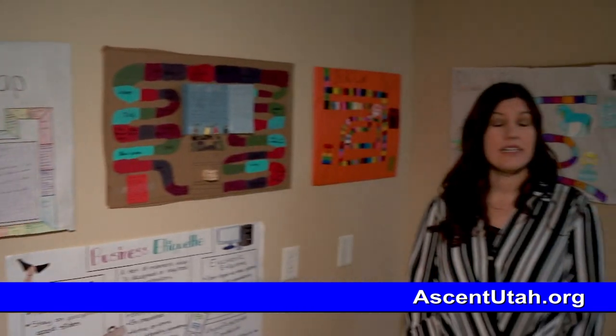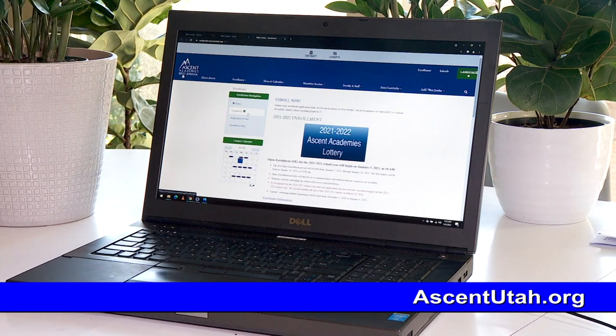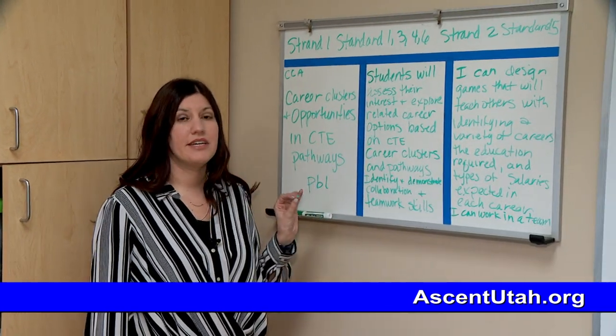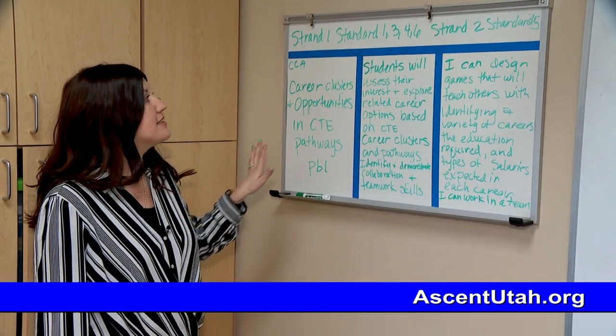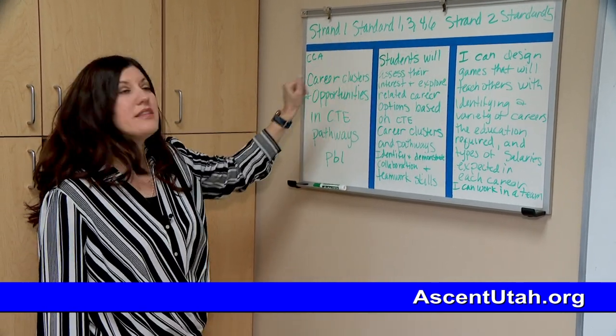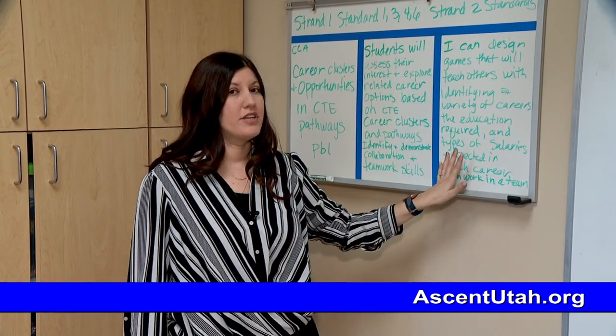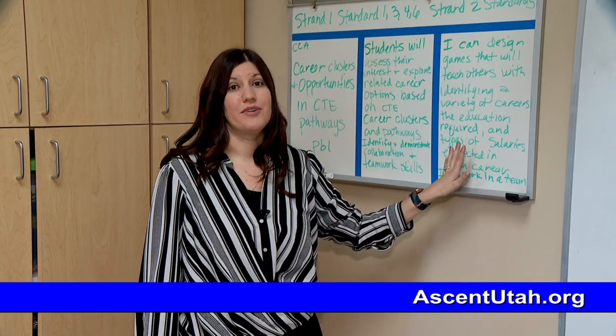This is our CTE classroom, and in this classroom, they learn everything from cooking skills, sewing skills, but also business etiquette and business skills, how to write resumes, as well as how to use computers and simple things from Excel spreadsheets all the way up to coding, all done in this classroom. In every classroom, you're going to see a board like this that really helps students understand what it is they're learning. It's divided into three sections with the standard, the Utah course standard, here at the top. This explains what we're learning, how we're learning it, but also gives the kid-friendly why. Why are they learning this stuff in school?